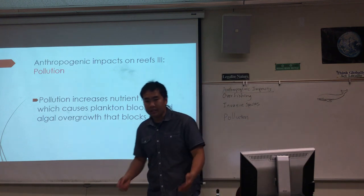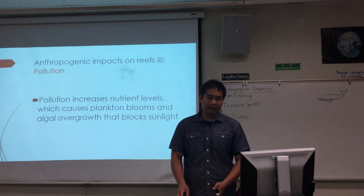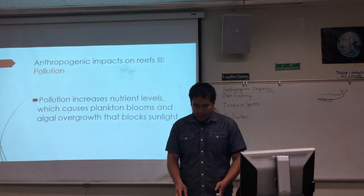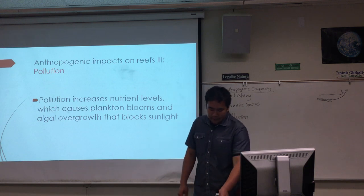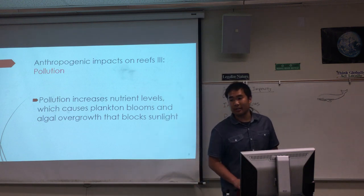There's all sorts of different types of pollution. It's not just like toxic waste or stuff like that. Anything that's unnatural in the environment counts as pollution. So you can even say that invasive species is almost like a form of pollution. You polluted the area with all these invasive species.